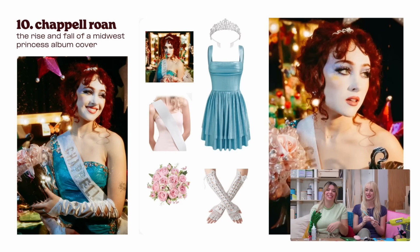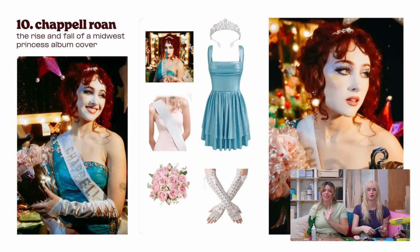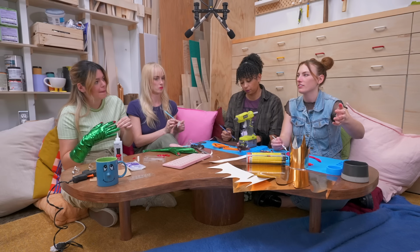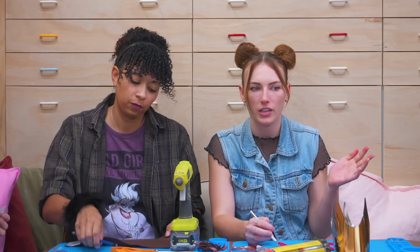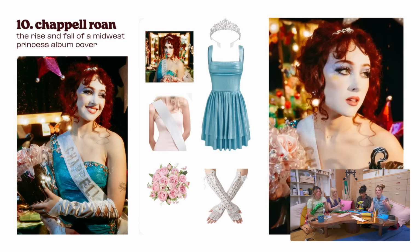This is probably something we're going to see a lot of this year: Chappell Roan. She obviously had a huge year, and if you've got red hair or a red hair wig, all you need is a sash, a crown, and to unleash your inner Midwest princess. It's actually genius, because it could be a hard one to understand. You might just look like a pageant queen, or dressed up as something I can tell but can't pinpoint. But since she has this one outfit with the sash with her name on it, it's like, hello.